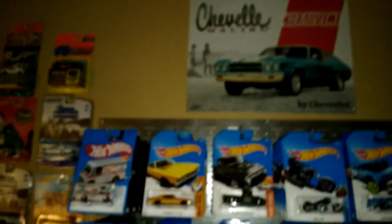So all of these obviously were found at Target. I did find the Chevelle at Toys R Us, because the Target didn't have Chevelles. So that obviously meant someone went through it before I did. But they were nice enough to leave pretty much all the rest of the cars I was looking for, especially the AMG. So that's pretty cool. Oh yeah, wait a minute.